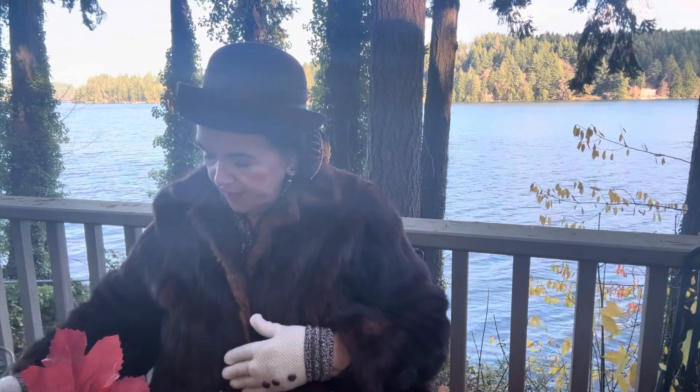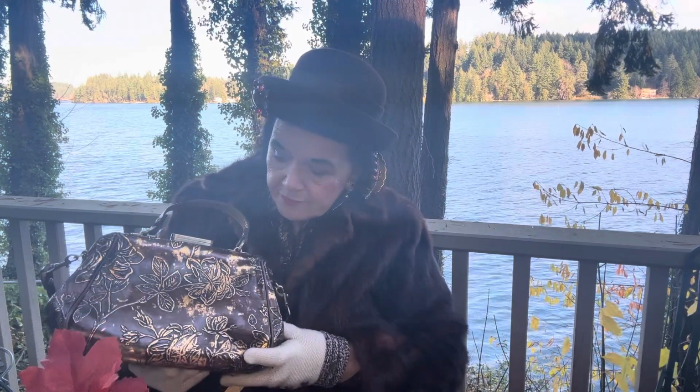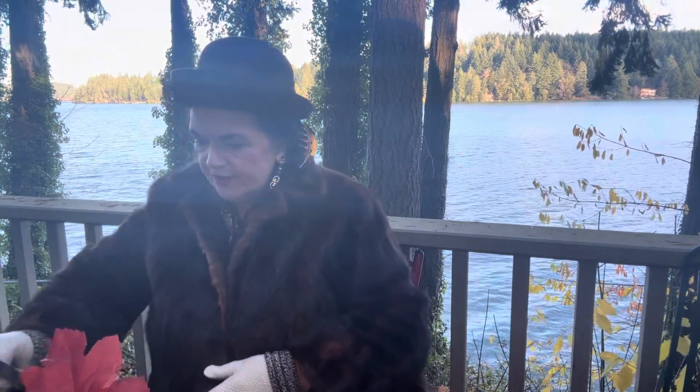And then I have a brown and gold purse that just sort of looks like the end of November to me. We're looking forward to coming into Advent and Christmas, but not there yet. We want to thoroughly enjoy what we have now, right? We don't want to rush it.